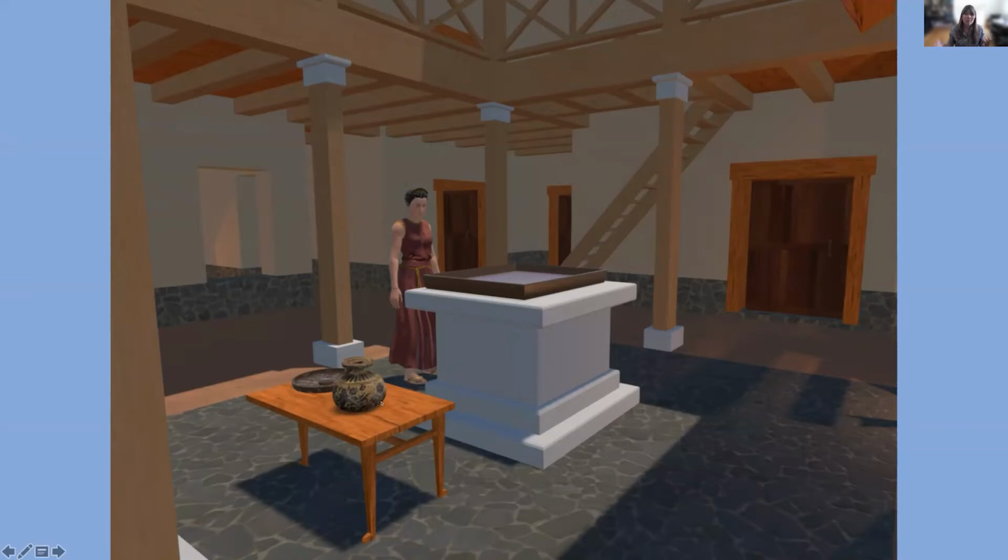And here we have other things, like I was saying. Here you can see, oh, look at that. You know, it goes up to a second story. And the students, when they're in here, can actually go up to the second story and see what's going on.